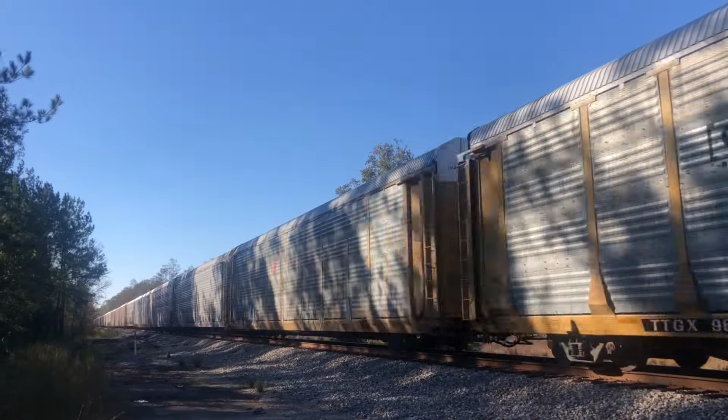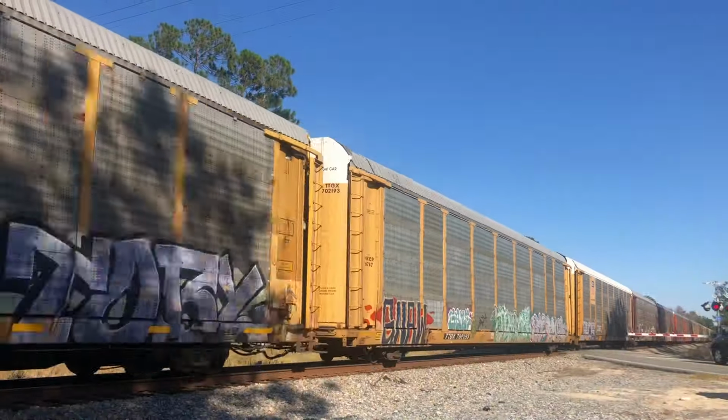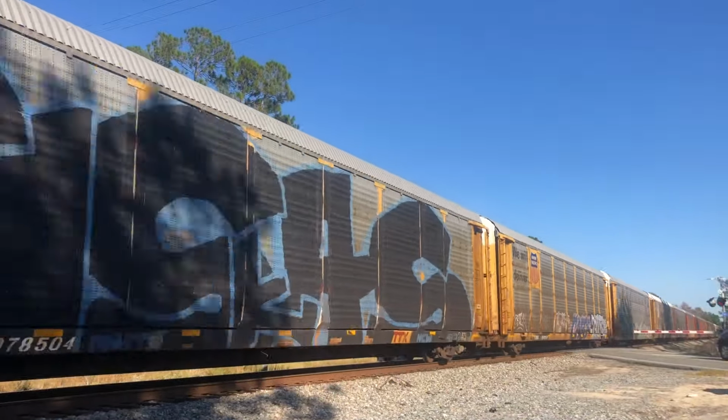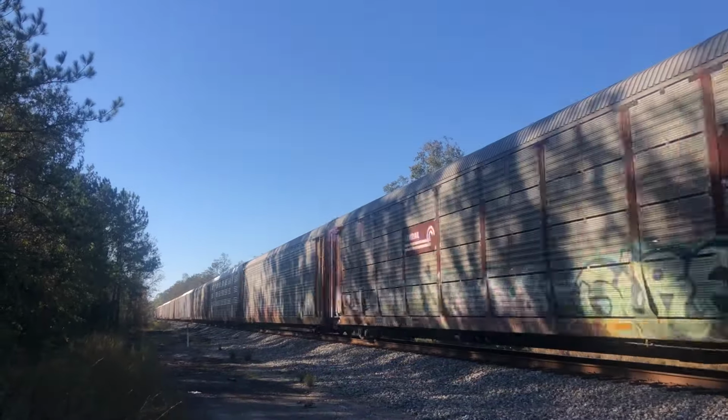This train has two foreign-power BNSF locomotives. The lead engine is ES44C4, and the behind engine is C44-9W.